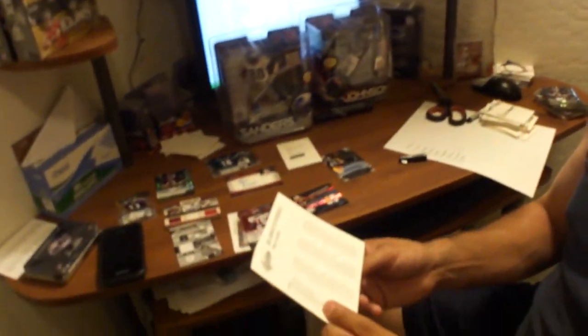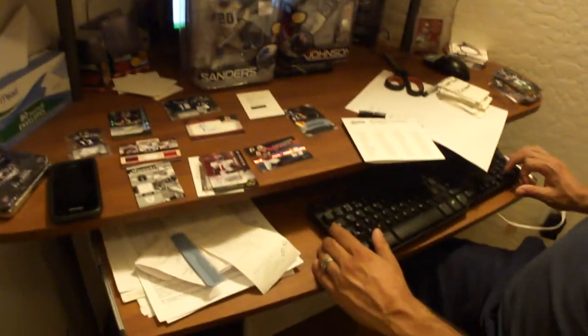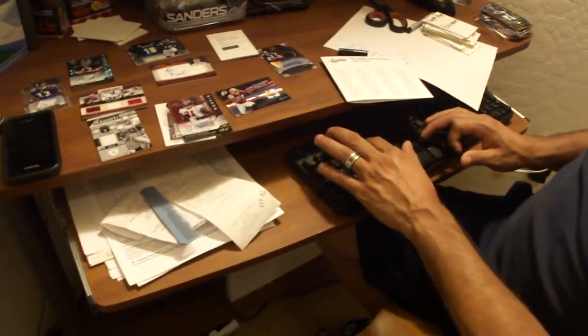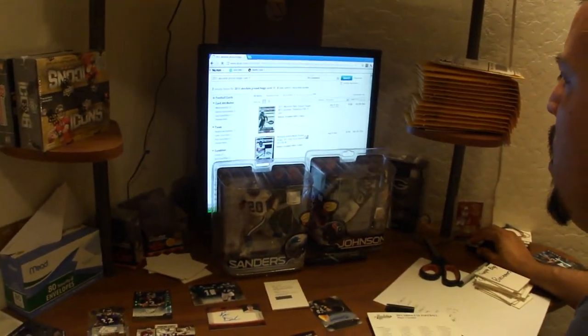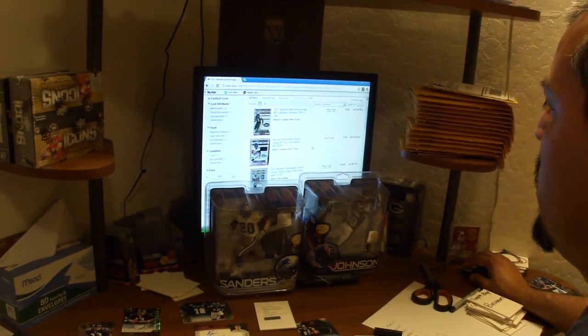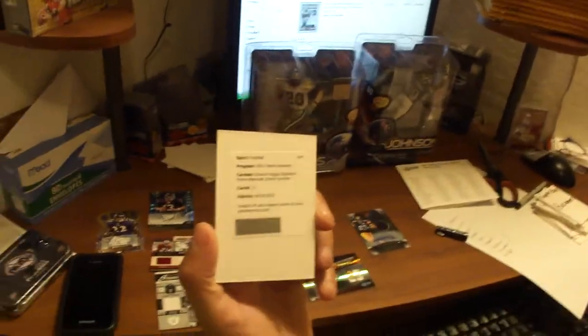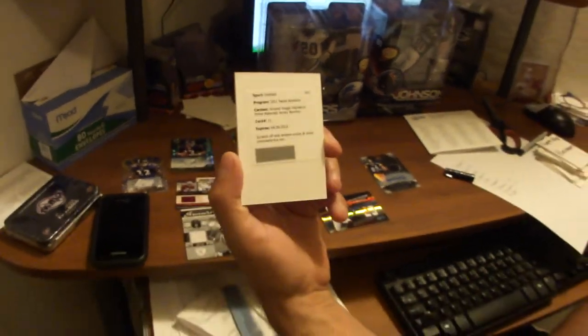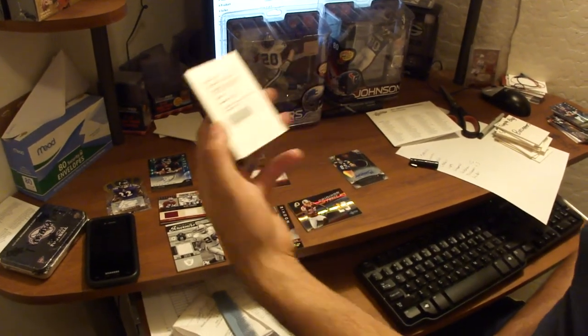Let me do a quick eBay search, guys. That'd be Ray Rice. Yep, it's Ray Rice, folks. This card is going to Ray Rice. Ray Rice is card number 11 for Groundhogs. Groundhogs are all running backs. I don't know why I said Dustin Keller. Dustin Keller is a tight end. But this will be going to Ray Rice, Baltimore Ravens. It's going to be his material jersey number. So congratulations, Baltimore Ravens. All right, that concludes our eighth break.